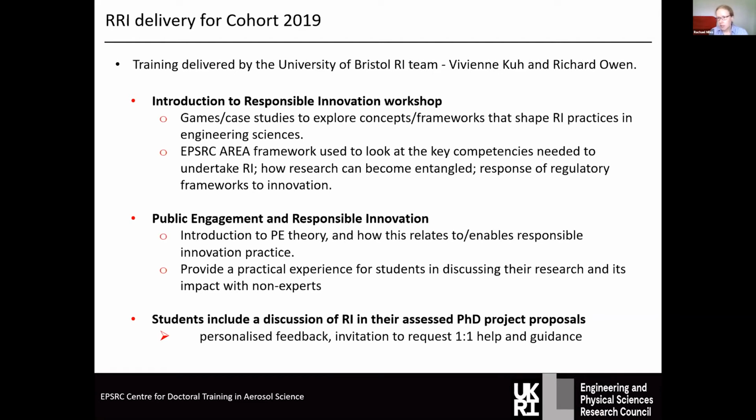These were the two training sessions our students had, and we followed this up in the CDT. Our students have to produce a PhD project proposal during their time with us, and this is assessed for their research methods unit. And we asked the students to include a section in this project proposal specifically looking at responsible innovation in relation to their project.